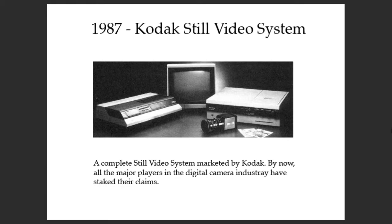Same year, Kodak comes out with their Kodak still video system. Do you guys remember Kodak? Are they as big as they used to be? No, they've kind of gone down a bit, haven't they? They do some point and shoots, they do little bits here and there, but they did a big push into digital. They got pretty big into medical imaging, and they came out with this thing called photo CD. Anybody ever heard of photo CD? Okay, it was an interesting attempt.